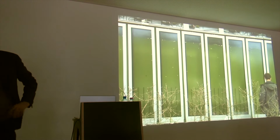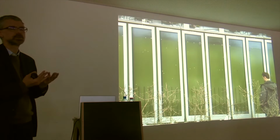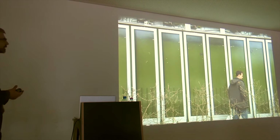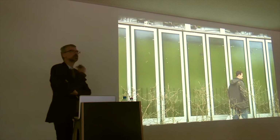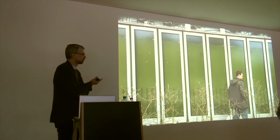So this is the algae photobioreactor. It's more or less an aquarium, if you want. It's a multi-glazed unit. It's not filled with gas, but it's filled with water, with the medium where the algae are circulating through, capturing the carbon and capturing the daylight from the environment in order to perform photosynthesis and grow.